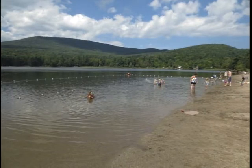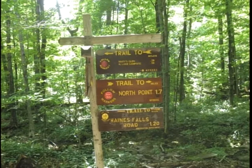So I decided to go for a hike. I've been on some other hikes around there, but I hiked up to a place I hadn't been to before. So I headed up to something called North Point, which I just mentioned. So we'll start that hike.